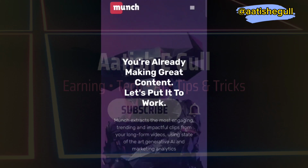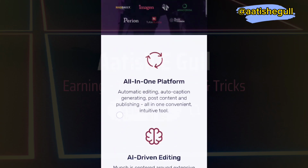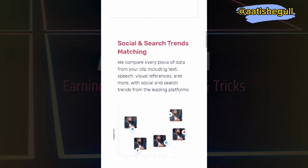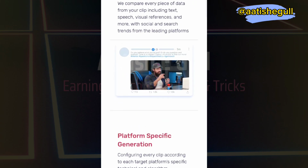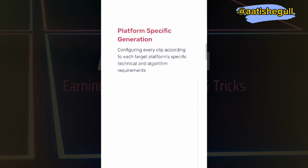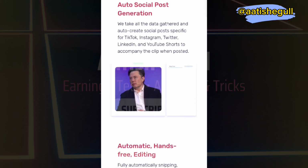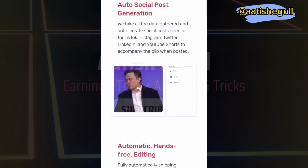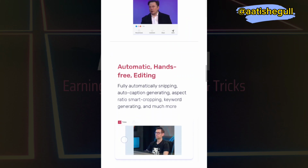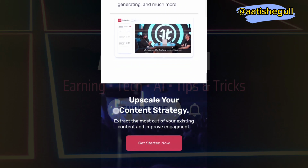Tool number 7, GetMunch AI, Video creation. GetMunch is an AI-powered video creation tool that specializes in creating shorts for platforms like YouTube, TikTok, and Instagram. It takes your long-form videos and chops them into vertical clips, providing subtitles and captions. Monetize your shorts through views and by offering video creation services to other content creators.